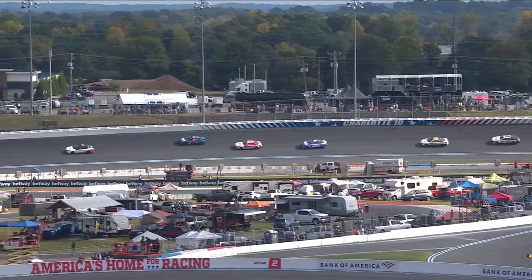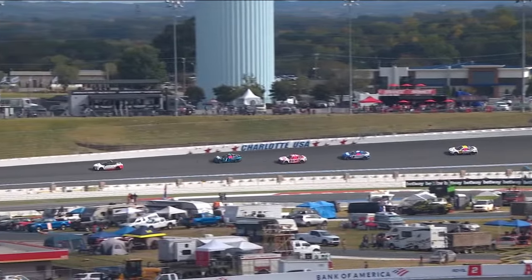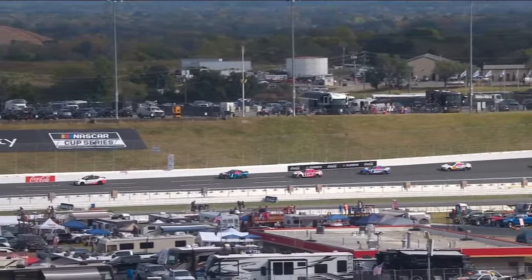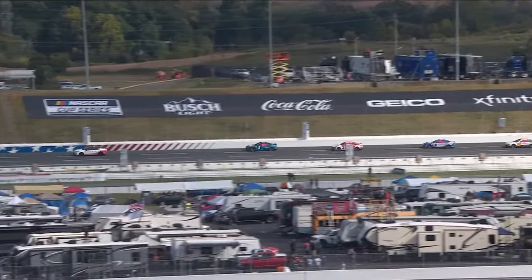There's a possibility, but the only word I have for it is wow. Yeah. You go, Dale. You go. Yeah. It's been an interesting afternoon, to say the very least. In the start, the fastest guy here was Joey Logano. He took off and got himself out front. But it already started early.